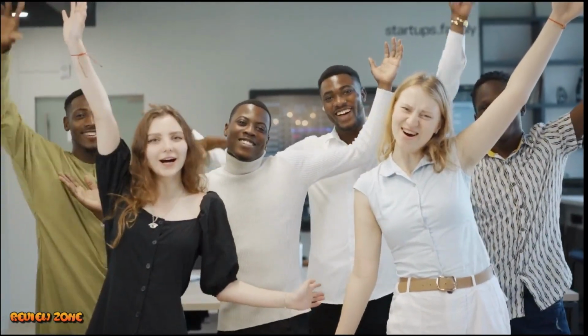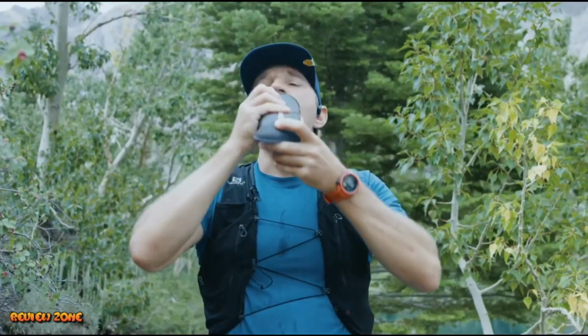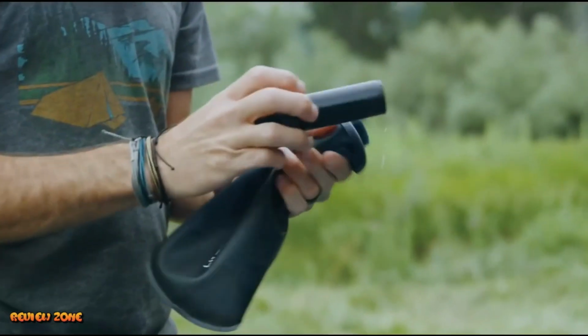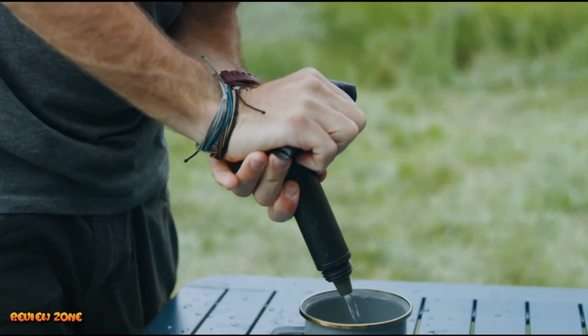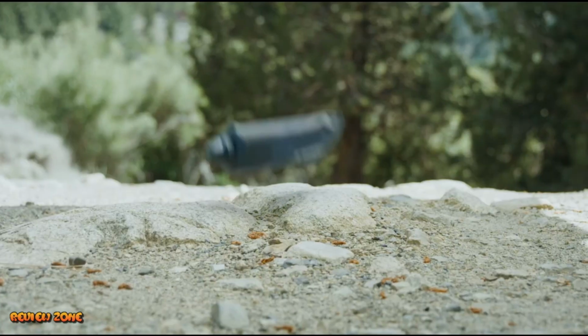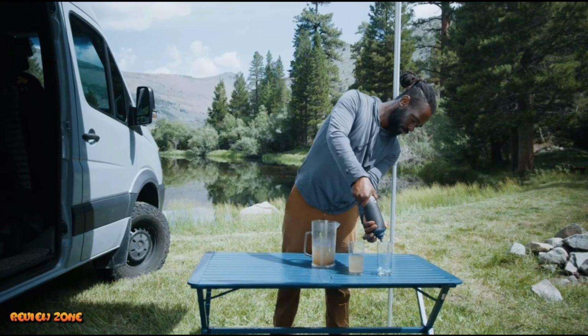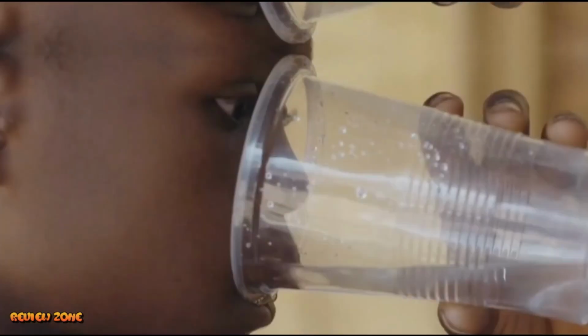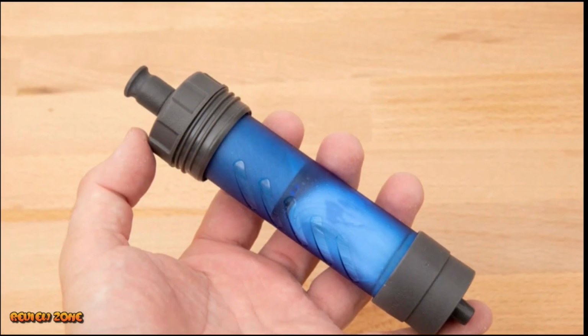Today, we have an essential topic to discuss: water filtration. Clean and safe drinking water is crucial for our health, especially when we're exploring the great outdoors or faced with emergency situations. That's why we've compiled a list of the top 5 best water filters of 2023. These filters are designed to remove impurities and provide you with clean drinking water, no matter where you are. So, let's dive right into it.